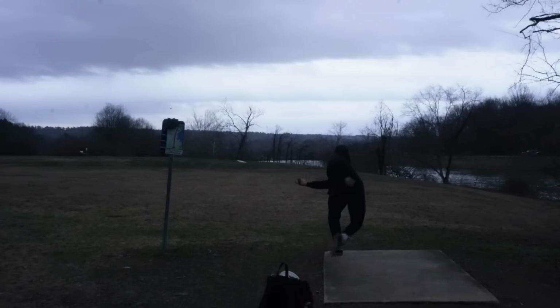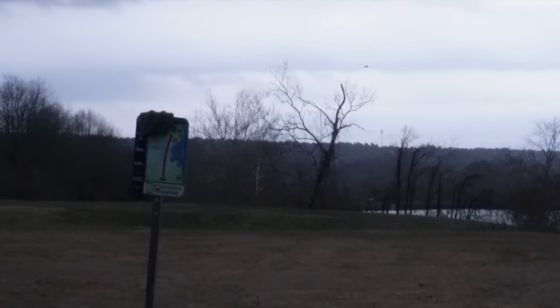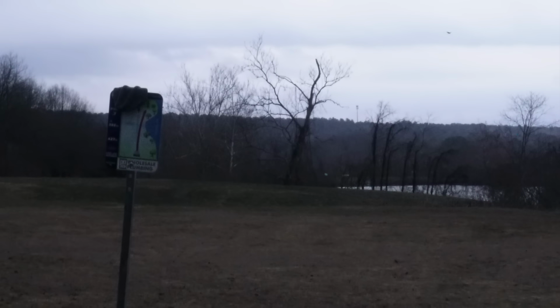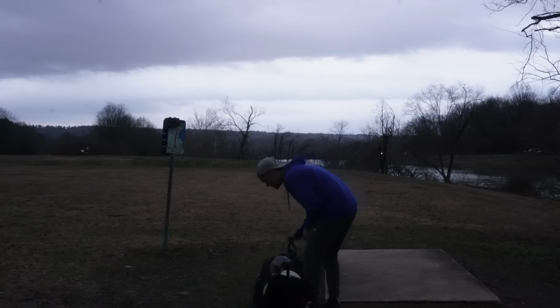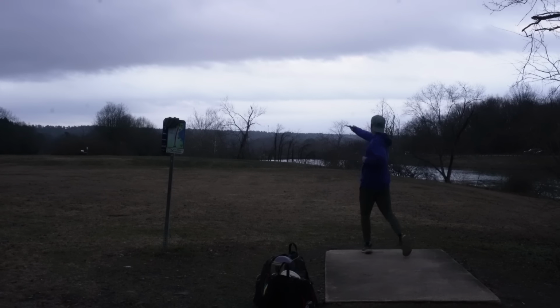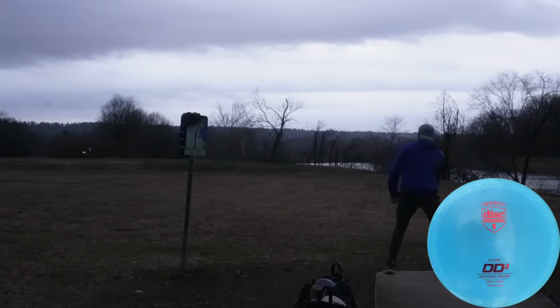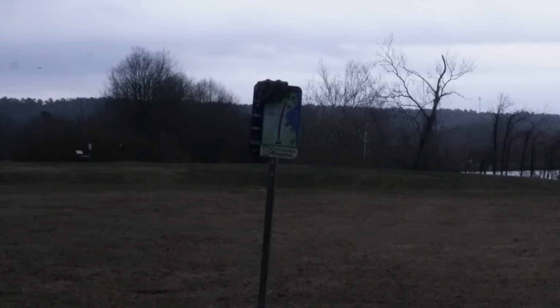Kind of out wide. That looks nice. Go in. Oh my god. That was beautiful. Okay. All right, pressure's on still. I'm going to try that. Am I though? Yep. Okay. Here we go. Forehand with the DD3. Out wide. Copying his line. A lot more turn. Out towards 14th tee pad.